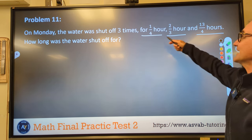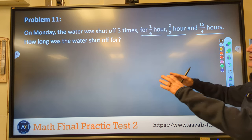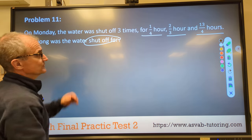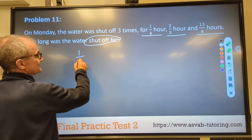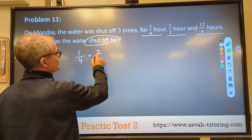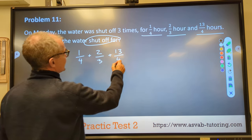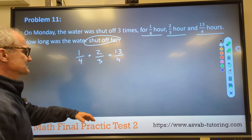All right, so I've got to add all 3 of these up to get the total time the water was shut off. So I've got to add those 3 together. So I have 1/4, plus 2/3, plus 13/4. The way I add or subtract fractions is common.